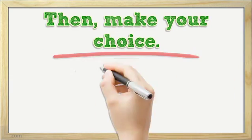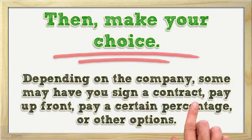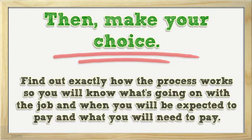Then, make your choice. Once you decide who you want to pave your driveway, contact the company and let them know. Depending on the company, some may have you sign a contract, pay up front, pay a certain percentage, or other options. Find out exactly how the process works so you will know what's going on with the job and when you will be expected to pay and what you will need to pay.